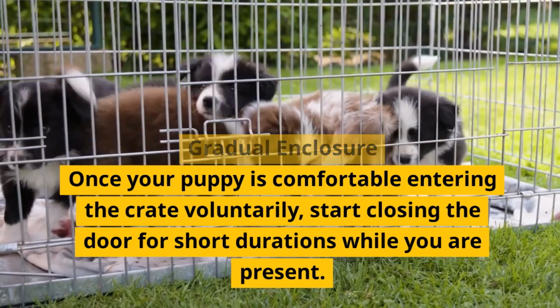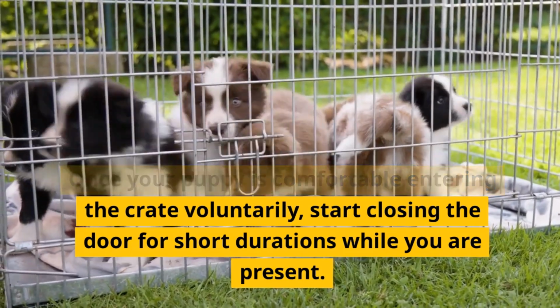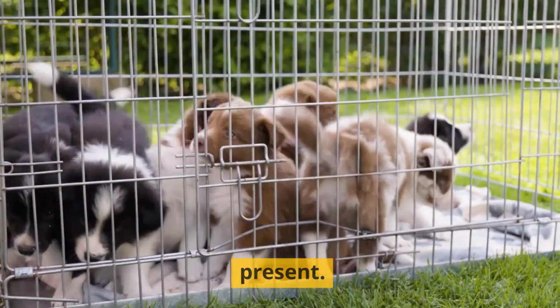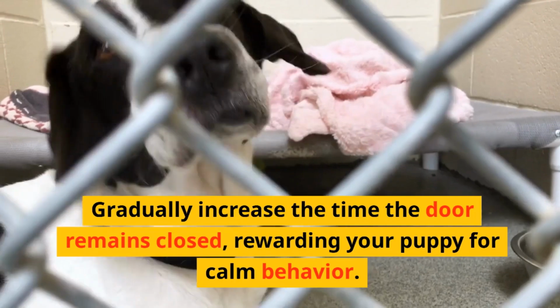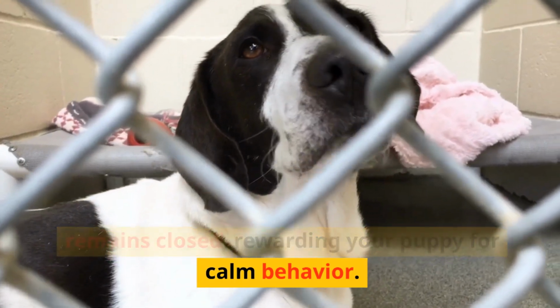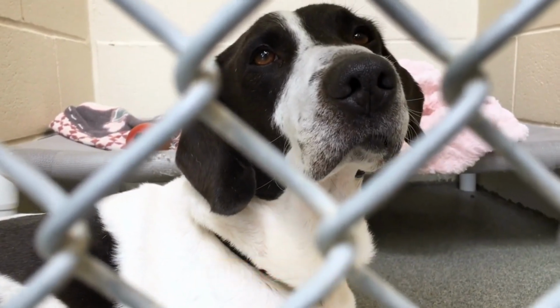Gradual enclosure. Once your puppy is comfortable entering the crate voluntarily, start closing the door for short durations while you are present. Gradually increase the time the door remains closed, rewarding your puppy for the calm behavior.